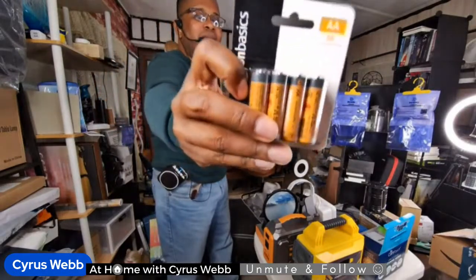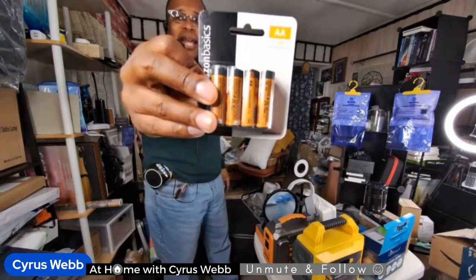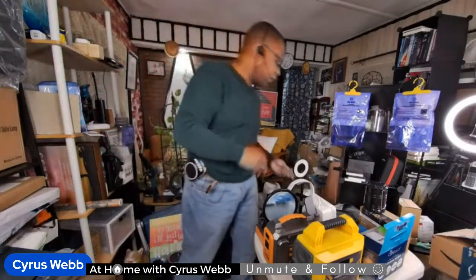So again, depending on how many batteries you need, once you click on the batteries there, if you need a larger pack, you can always do that. But again, this is the 8-pack for $6.04. Just make sure you have the batteries when you need them.